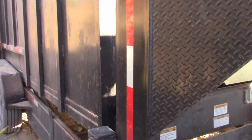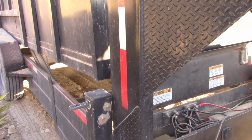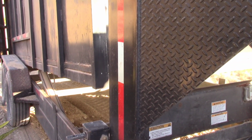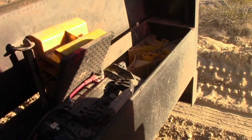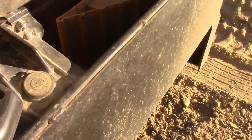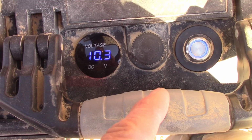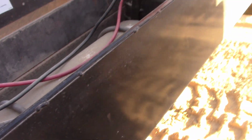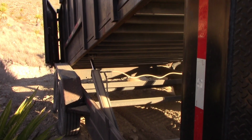Battery's a little cold this morning, and I'm sure that hydraulic fluid in the trailer is a little thicker. Sure it'll warm up after this first dump, show a higher voltage.